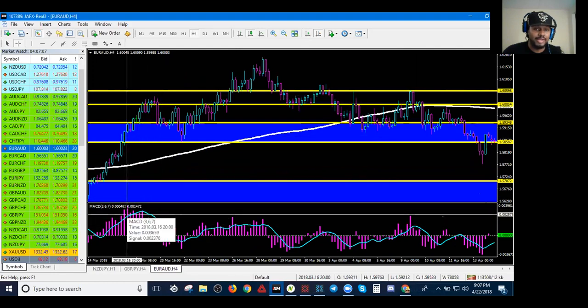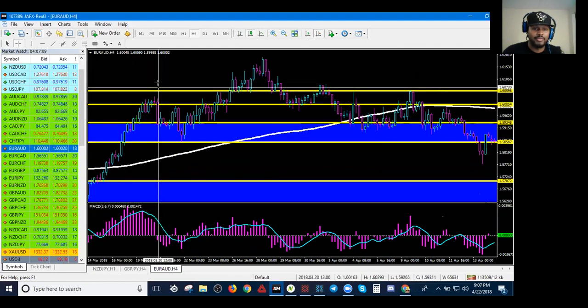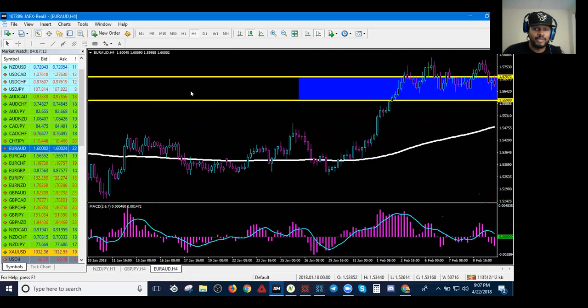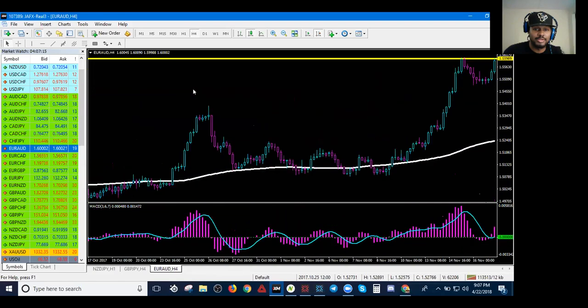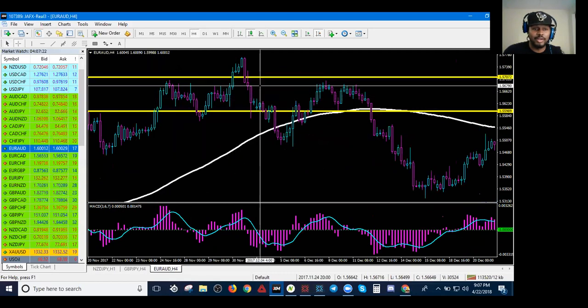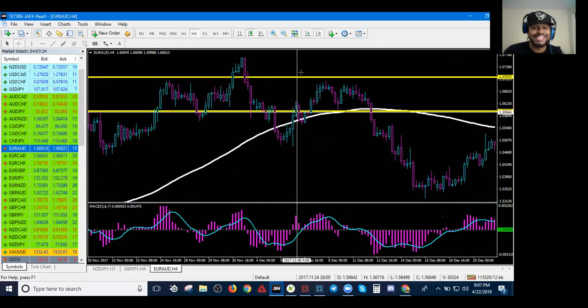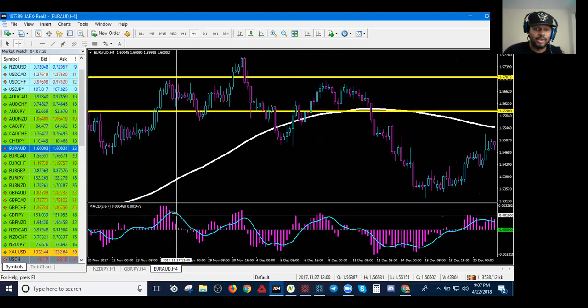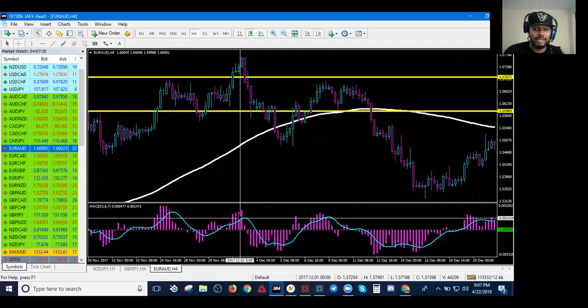Arcing to the downside, right? Let's go back even further, see if we can find another one coming back up into our zones. Look at all of these areas right here. We know this zone here is an area that price has to make a decision in, correct? Right up in here, what did price do? Arc to the downside.